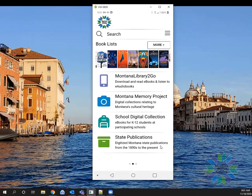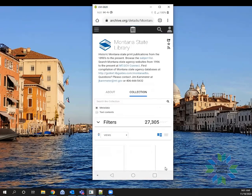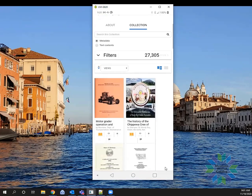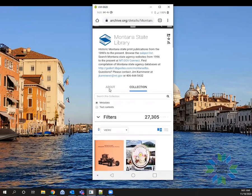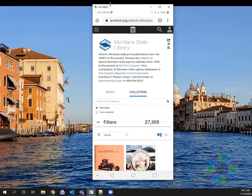And we have state publications. The state publications can be searched through a traditional search, but they can also be viewed in a more visual way by using the Content tab, which will allow your readers to see the covers and also use some different features in here like tagging. So these are going to be digitized state government documents that date back to 1890 through the present.